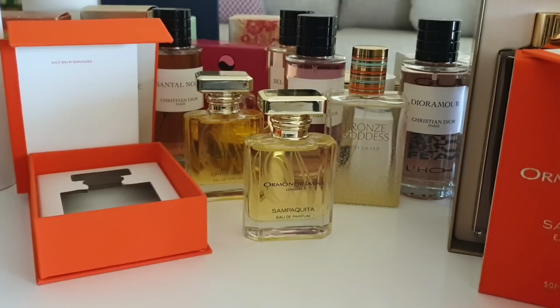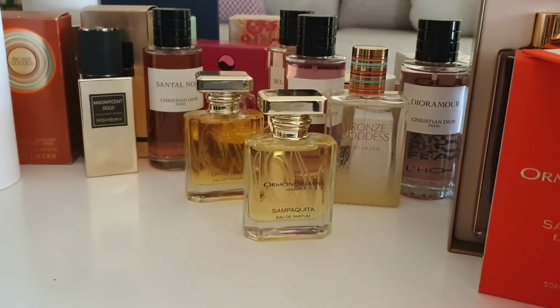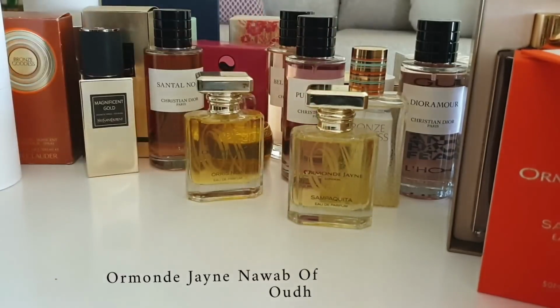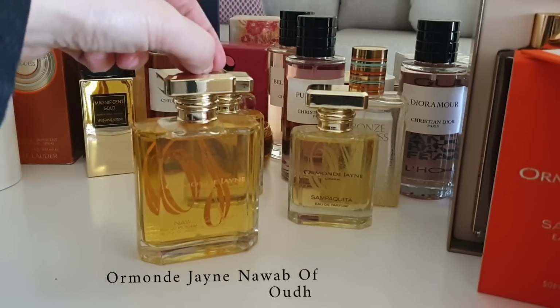Okay, then the final one, I think, from Ormonde. Yes, the final one is this one. Nawab of Oud Parfum. This comes in the 120ml bottle. I don't know if it comes in smaller packaging. I'm not sure. But this one, oh, this is gorgeous. This is a stunning, stunning fragrance. I've always wanted this. I blind purchased it and I'm so glad I did. I love, love, love this fragrance.